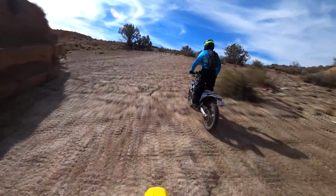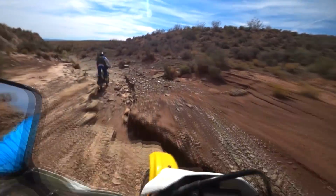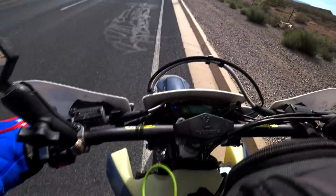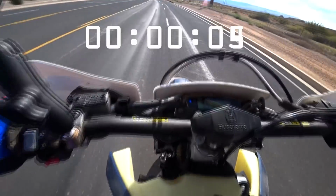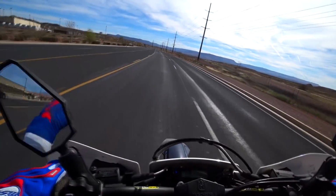Street legal in all 50 states, including the big long one. And like the 6 Days, it is a thing of beauty off-road, of course. But the surprise comes on the road. There it is. Man, that was fast. Jeez.